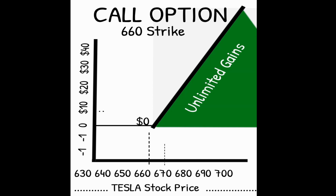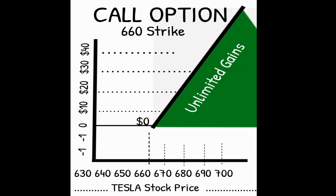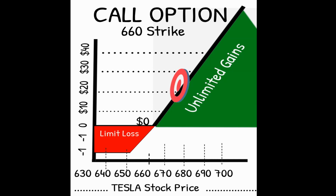So at 670 stock price, we make $10 return on our $1 investment. At 680, we make $20 or 20 times return on our investment. At 690, we make $30 or 30 times investment. And at 700, we make 40 times or $40 on our $1 investment. Now during this period of time, the market could go down. If it does, we have limited loss. If it goes to 640, or if it drops even to 650 or 660, we can't lose more than our dollar. Now our goal is to make 20 times, so we're targeting 20 times, which would be 680 on the stock price.